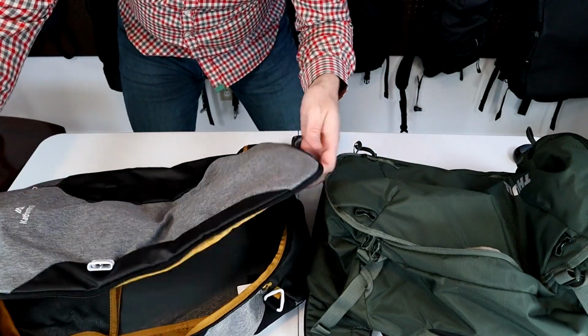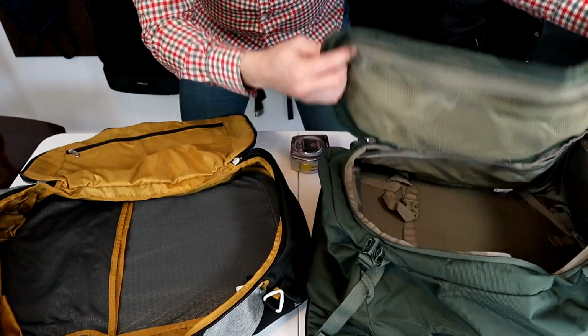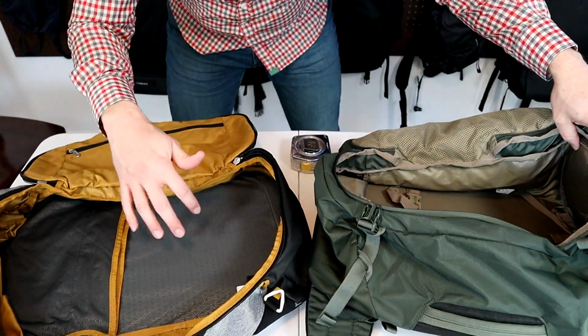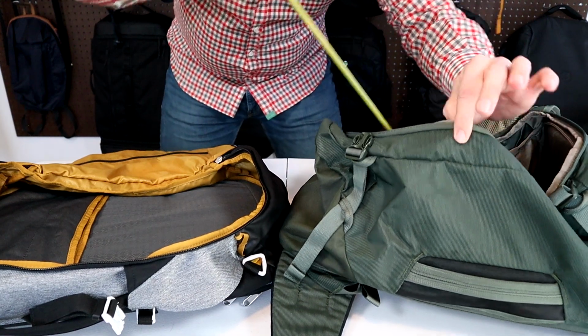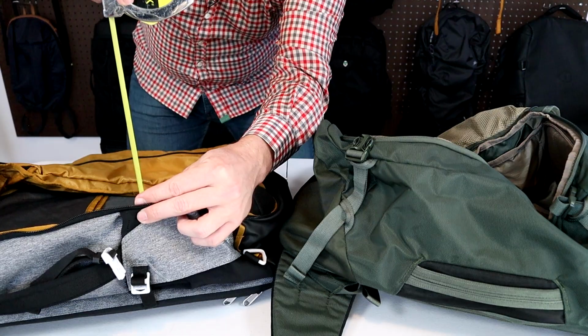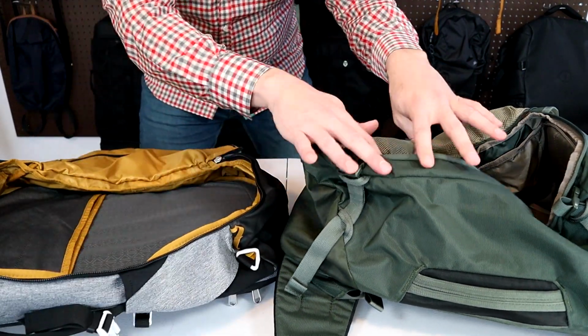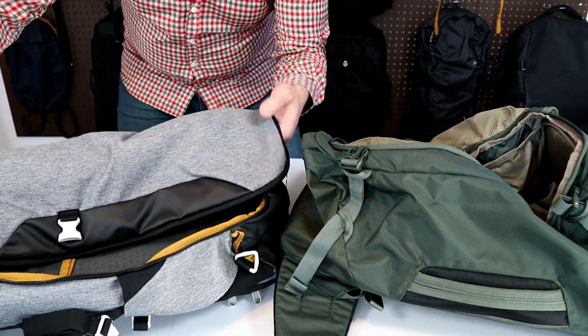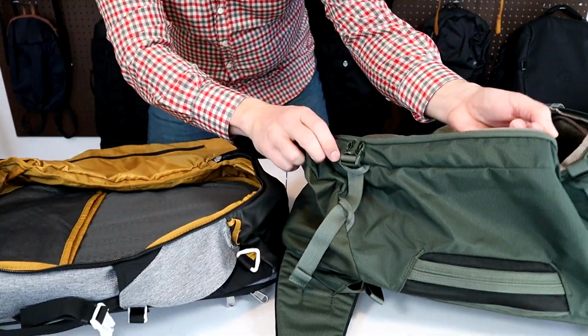The access is very similar, a large side opening duffel lid that opens from the side into the large main compartment. The Landmark looks quite a bit bigger because this main compartment is about 8 inches deep, while over here on the Litehaul, it's only about 5.5. The volume is a little lower over here, 38 versus 40, but you'll see when I pack them, this lid is going to come over the top and the capacity is very similar.